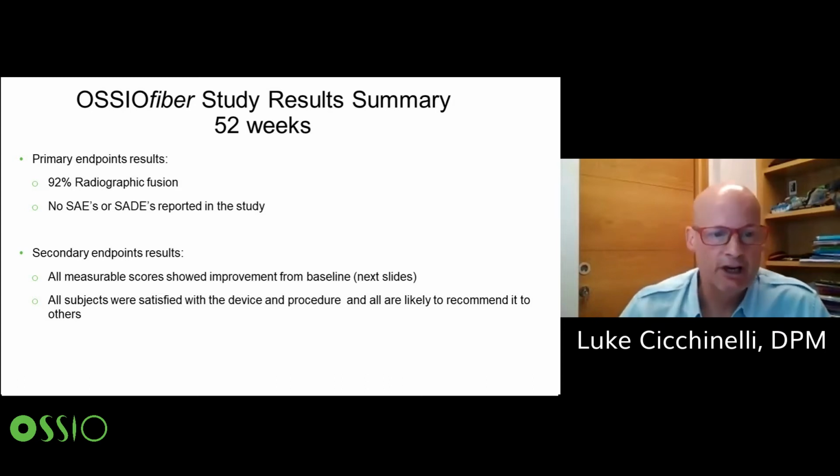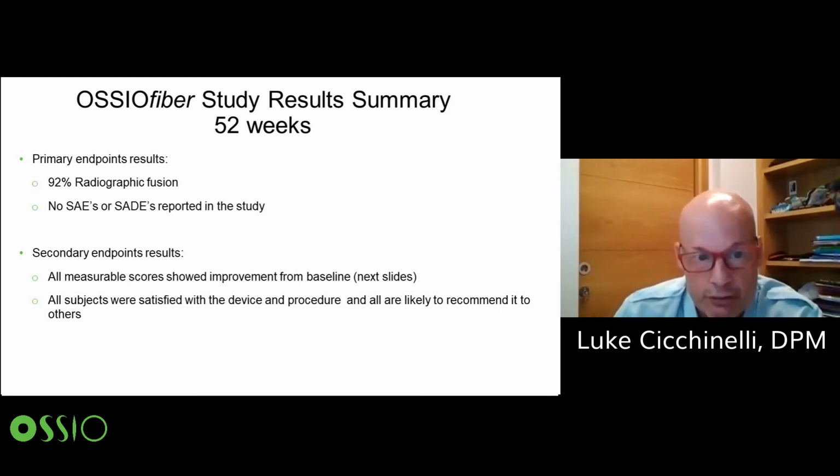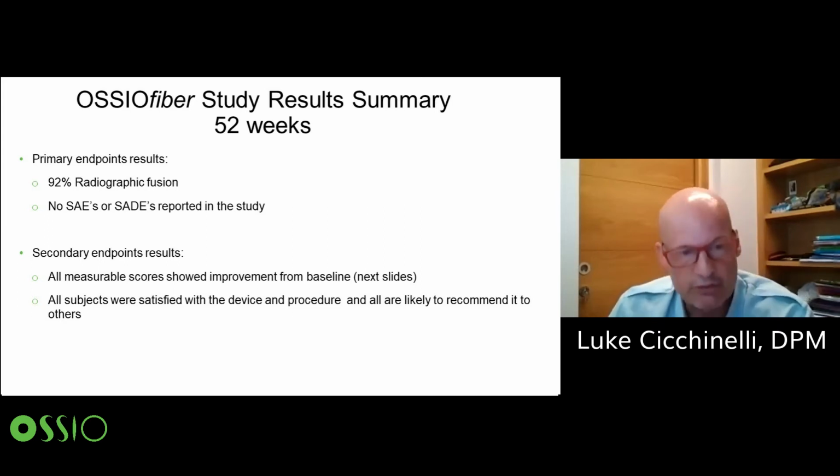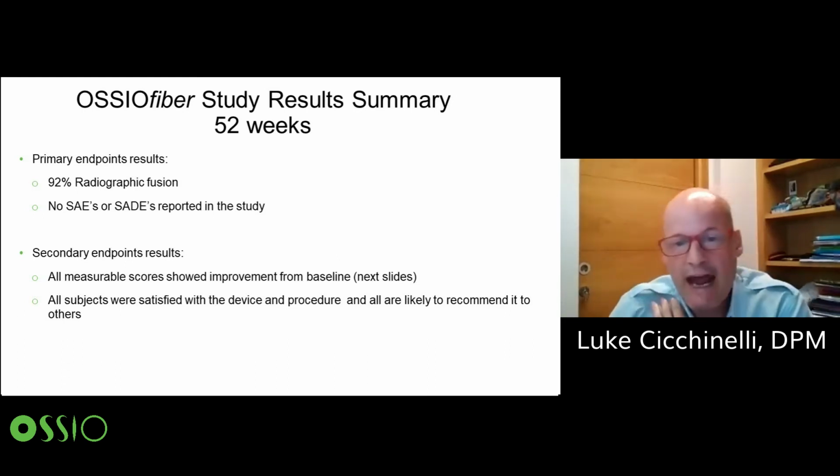I tell you that the 1 or 2 patients where we did not see radiographic fusion, patients were clinically fused and completely fine, doing well clinically, but on x-ray, we termed it not to be a complete fusion. There was no adverse effects or any sort of device effect. The secondary endpoint results I will show you in graph form. It just shows that it's more illustrative.